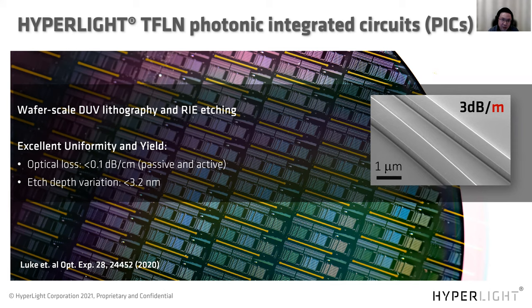And then at HyperLight, we want to show that this is not just working on single devices. So we made this on wafer scale, using deep UV lithography. Just to compare the best achievable loss, we can get to less than 0.1 dB per centimeter for both passive and active devices using DUV lithography, and maintain pretty good etch depth variation as well, without too much optimization. So this just shows that fundamentally the wafers can be low cost, and these chips can be made at scale.